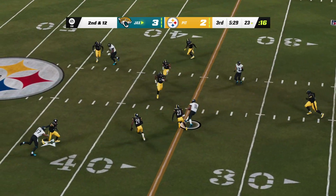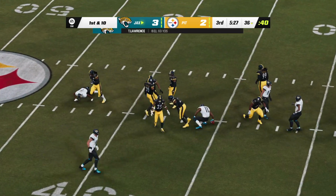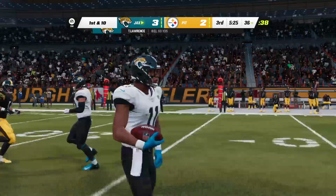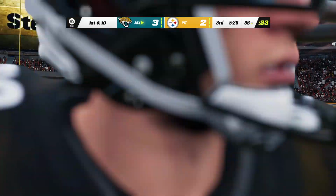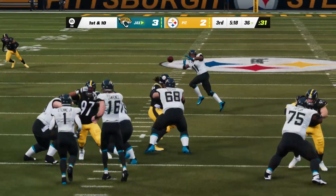Davis. Meanwhile, Lawrence's throw here into the hands of Jones. And they're able to get this one across the 35. It's a first down, his fourth catch of the game after having 3 in the first half.